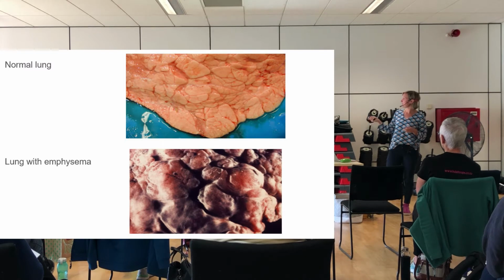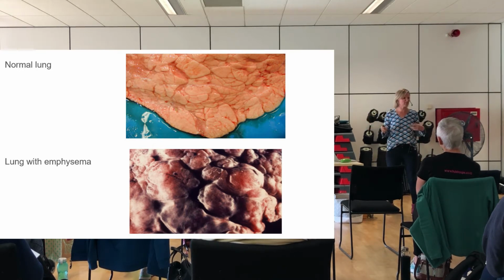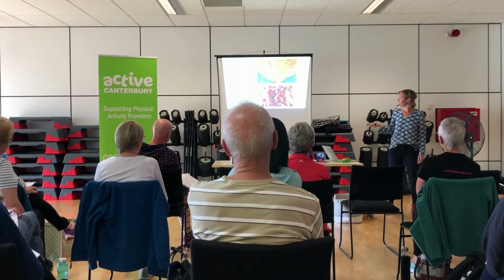So that's the emphysema, and there's some more pretty pictures. Sorry, just to gross everybody out. But that's a normal lung up the top and an emphysematous lung underneath. You think of how you're going to feel if your lungs are looking like that.